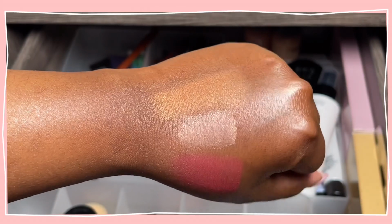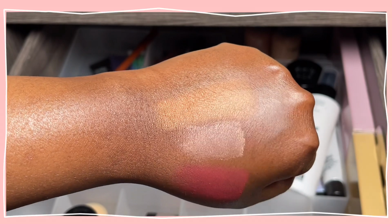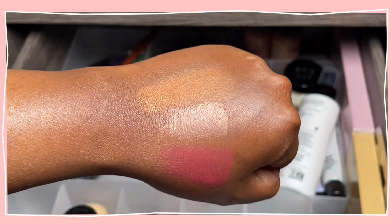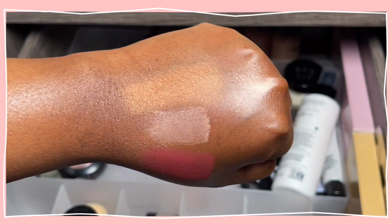You won't be able to see perfectly under the light, but that shimmery color over there is also not very pigmented. I think it's just supposed to be a glowy type of thing that you put on top of another color in your inner corner, or you can use it on its own, but it doesn't have much color behind it.